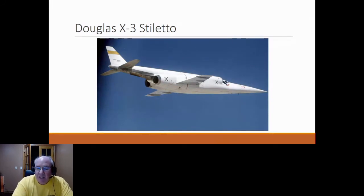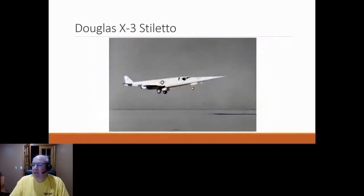I see somebody chatted PMC, everyone. I did indeed have a plastic model of the X-3 quite a long time ago. It was, I believe, 72 scale, and a fantastic little bird. I'm not sure how much room you'd have for engines, but I see Mark saying that he was able to do that.